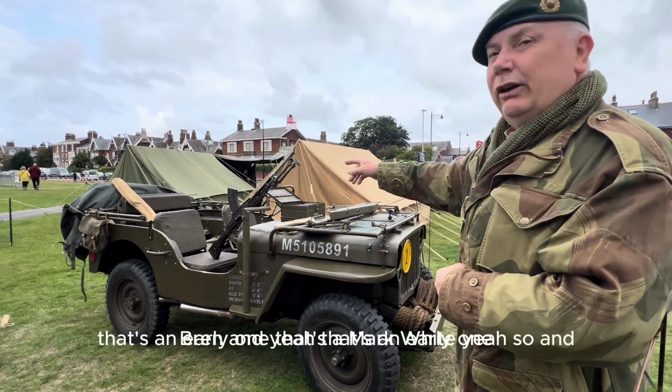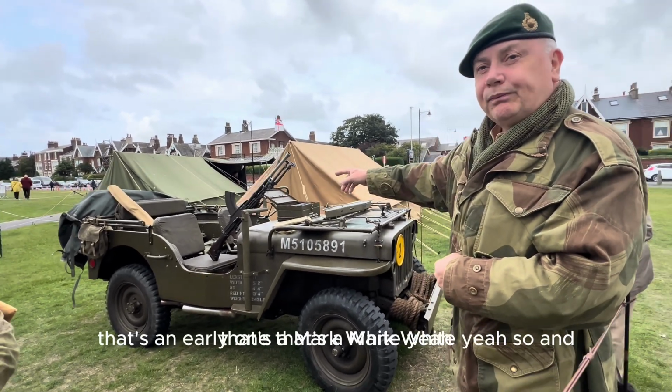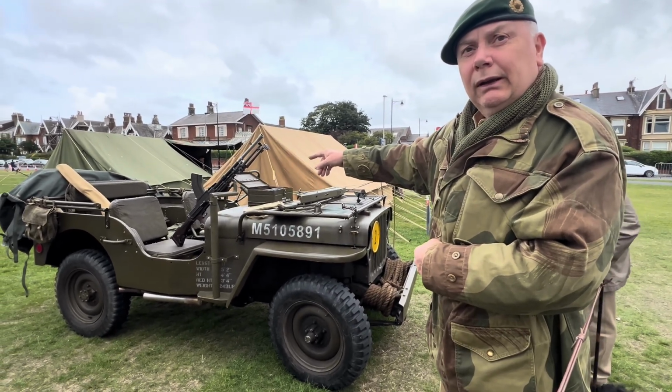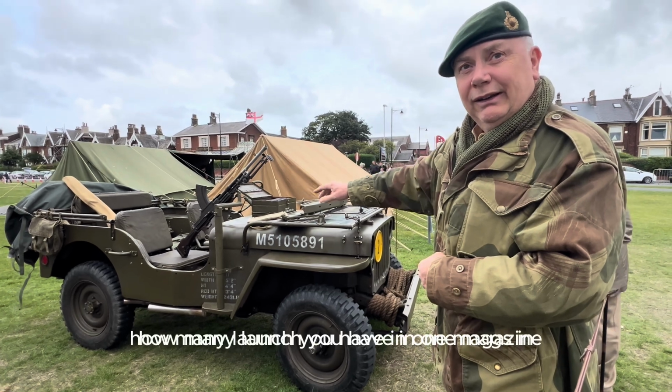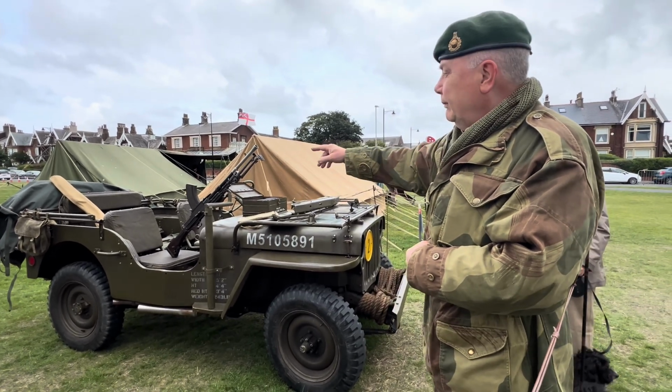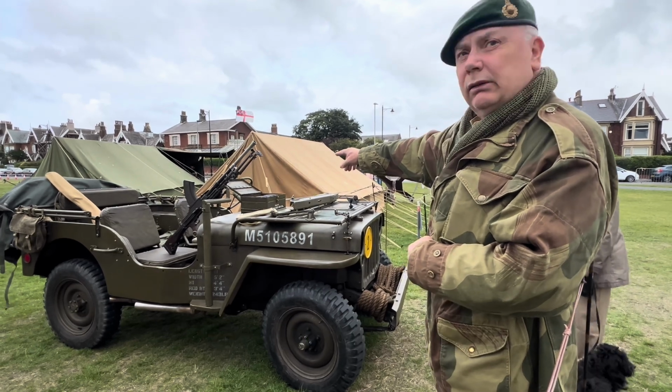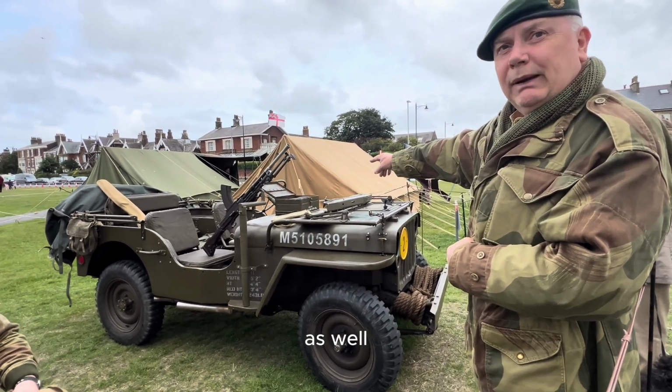That's an early one, a Mark 1, stamped up as 1942. So that one will have seen some action. How many rounds do you have in one magazine? It goes 30 rounds in the mag. Then obviously you've got the big box just there, so we've got to be careful with all the mags in as well.